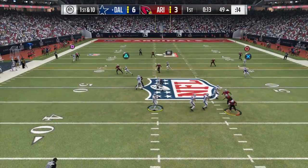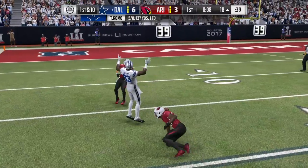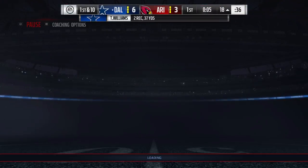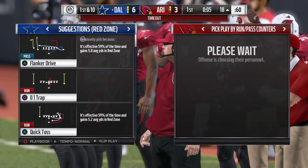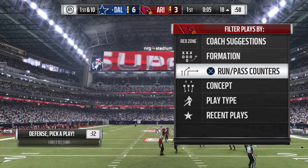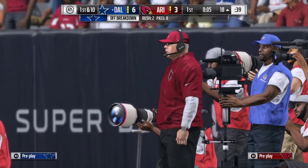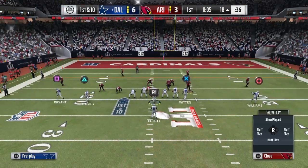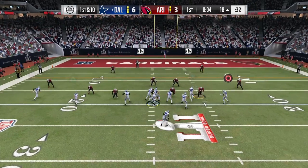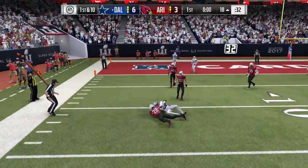On 1st down, it's Romo. This is caught at the 20. Give him 30 yards there. And this should be the final play before the quarter ends. From the red zone now, Romo. Man open left side, it's Williams.